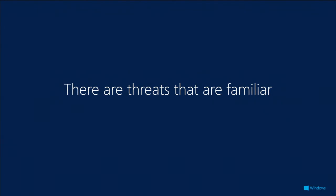So there are threats that are very familiar. Those are the evolutionary threats, right? The things where you can almost predict where they'll go. We patch here, they move over here. It's this constant battle.